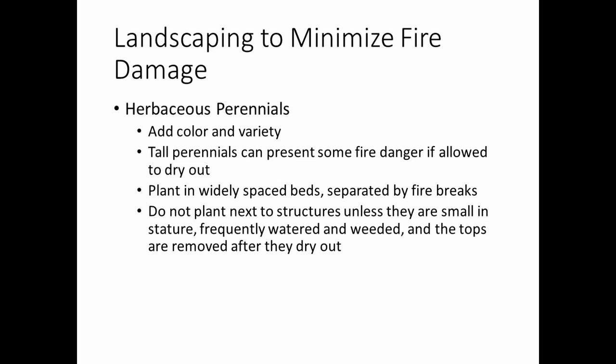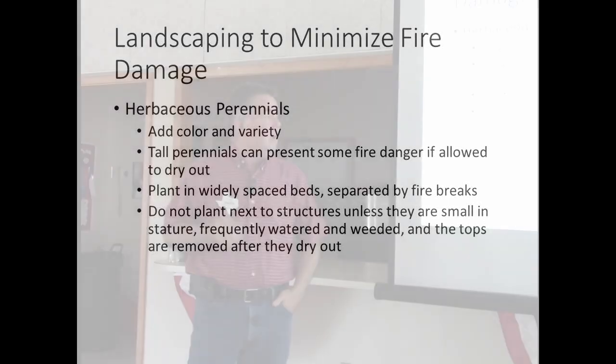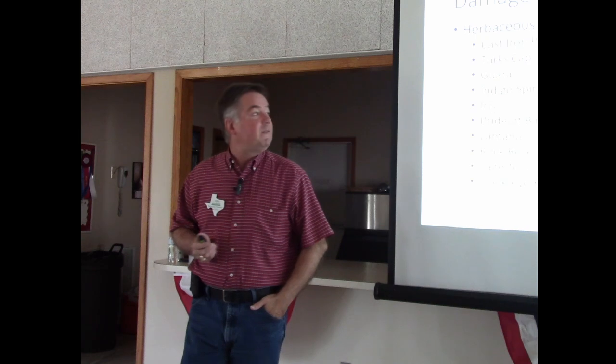And do not plant these herbaceous perennials next to structures, houses, sheds, barns, outbuildings, unless they're small in stature, maybe 2 foot, maybe 3 foot or less. Frequently water them. Make sure that you weed the beds on a regular basis, and make sure the tops are removed after they dry out.